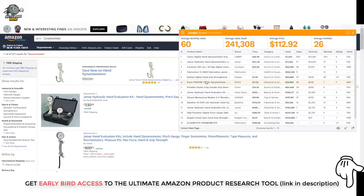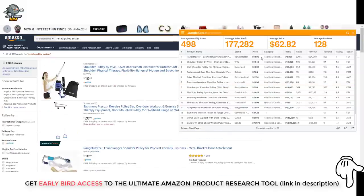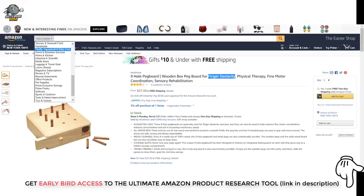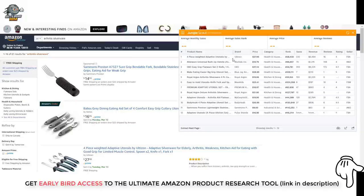This measures your grip strength, which, unlike the goniometer, I actually get at first blush. I actually see what's going on here. So that's good. I think how we found that is I was in goniometer, and then I scrolled down and looked at some other items. And here I saw arthritis in the bottom there, product, and then I'm just using keyboard recommendations.